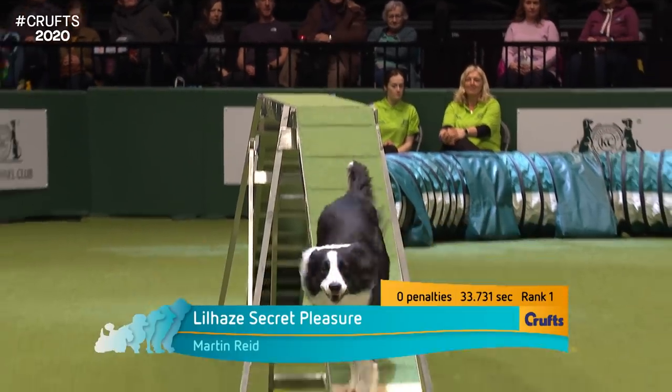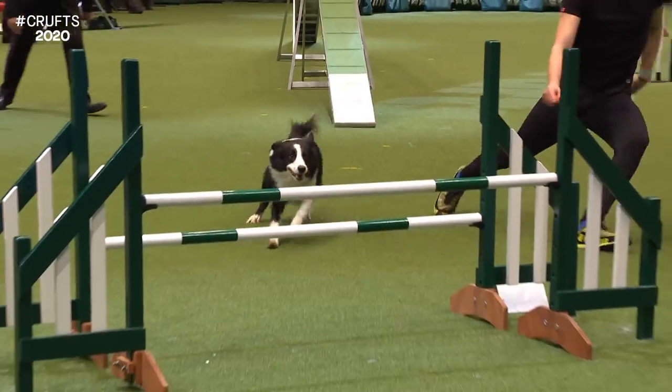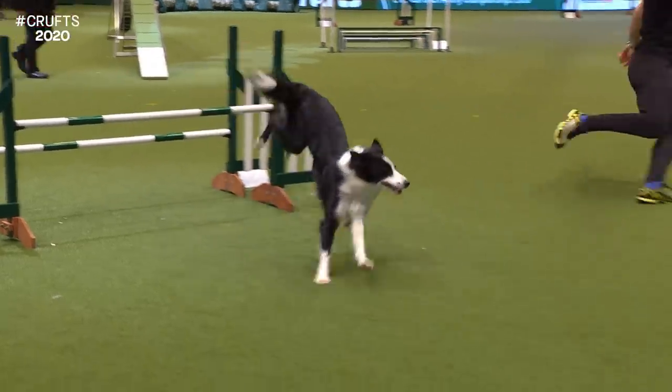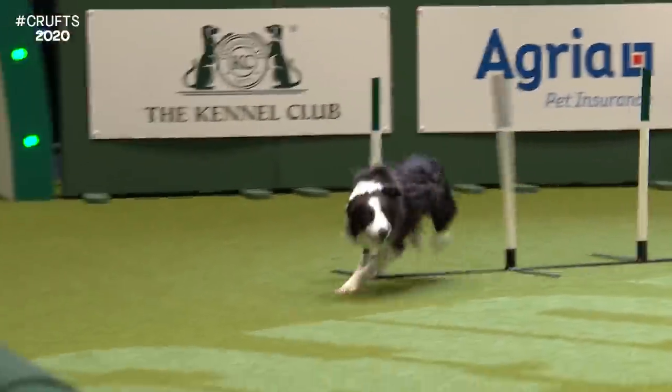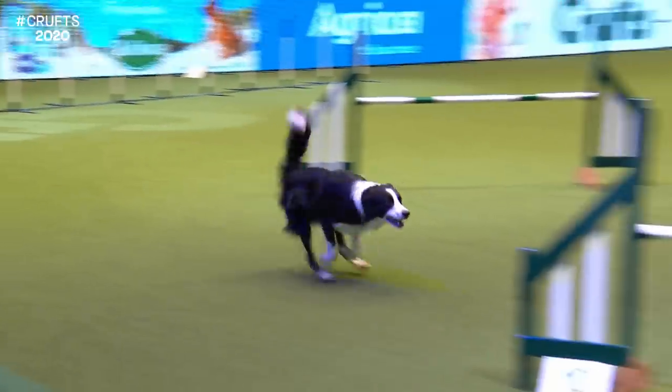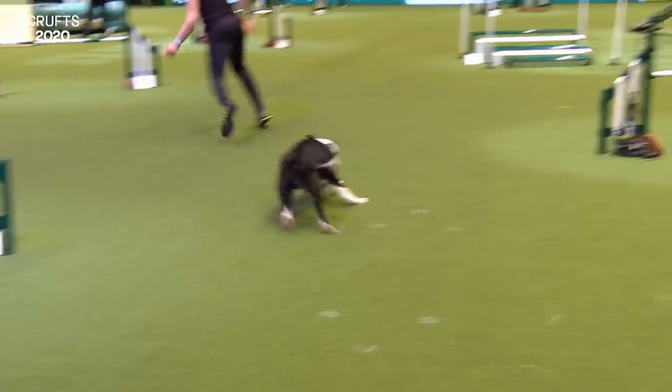Great effort. Lovely running dog walk there. Bearing in mind this dog is only just 3 years of age. It's already there, I think, a grade 7 dog. So we're expecting big things of this dog now and in the future.